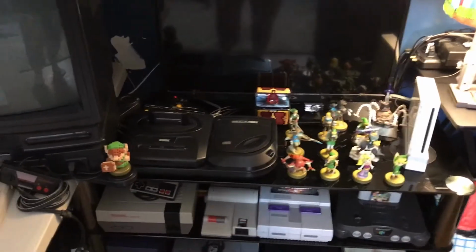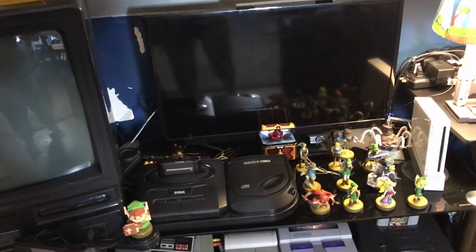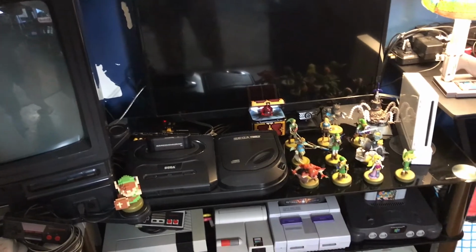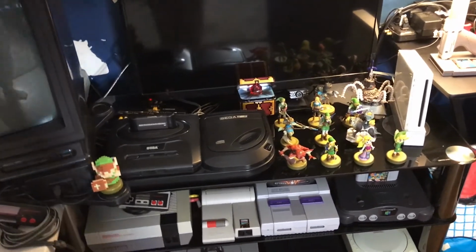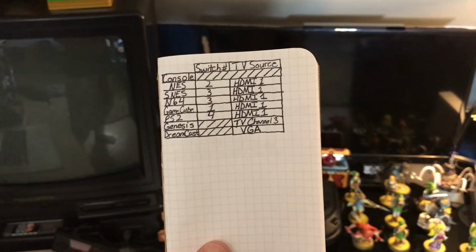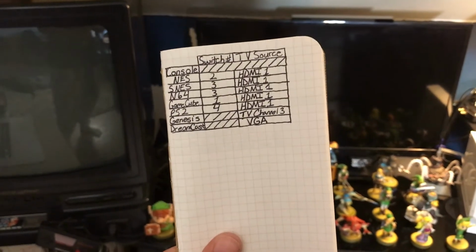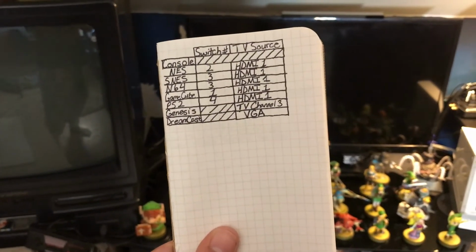And I know anyone coming over is going to be confused by that nonsense. So if you have people coming over, or if you want just a handy guide for yourself, best thing to do is get a little notebook and map everything out. This is what I've done for people that come over, and this makes it easy for them to figure out what switch goes to what console, and what TV source goes to what console as well.